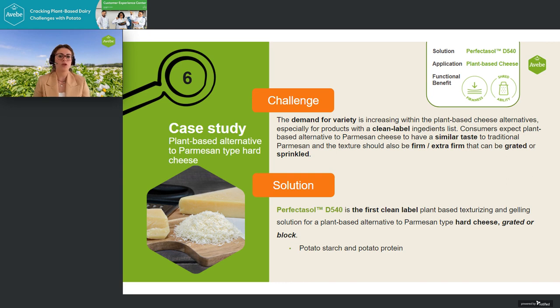What is the solution? The solution we have at ABB is Perfectasol D540. We can proudly say that it is the first clean label plant-based texturizer and gelling solution for a plant-based alternative to Parmesan type cheese. It is a firm, extra firm cheese, can be grated or can be in block form. It is based on potato starch and potato protein.